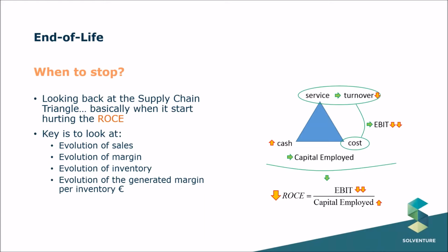And it also gives you a solution to, you cannot cut this individual SKU because it belongs to a certain portfolio. Well, if you look at the EBIT per inventory dollar, you can do that per SKU. You can also do that for a product group. If you then compare product groups, you will also see that for some product groups, you generate more margin for less inventory dollars. And some other product groups, you will generate less margin for more inventory dollars.